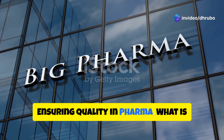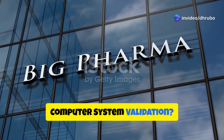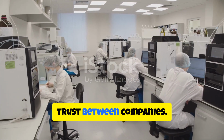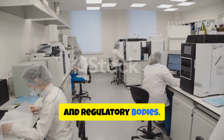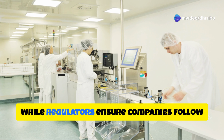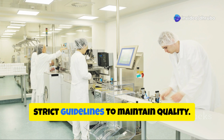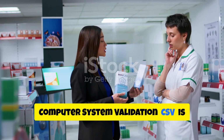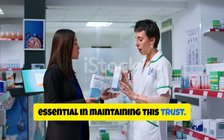Ensuring quality in pharma. What is computer system validation? The pharmaceutical industry relies on trust between companies, patients, and regulatory bodies. Patients expect safe and effective medications, while regulators ensure companies follow strict guidelines to maintain quality. Computer system validation, CSV, is essential in maintaining this trust.